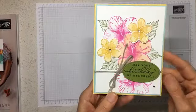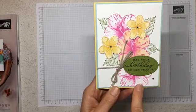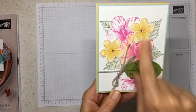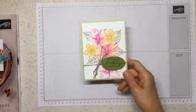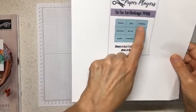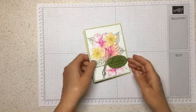But, so this is the card that I designed. I don't know if you can see it. It is flat, but has a technique. So this is flowery, girly, flower, and a birthday. Okay? So that's the one. Flowers, girly, and birthday.